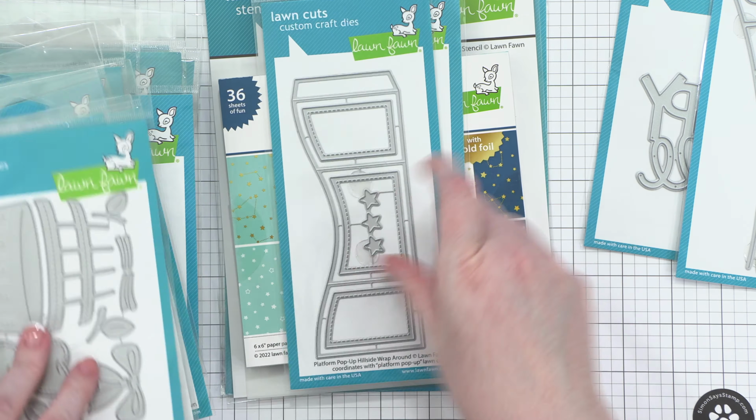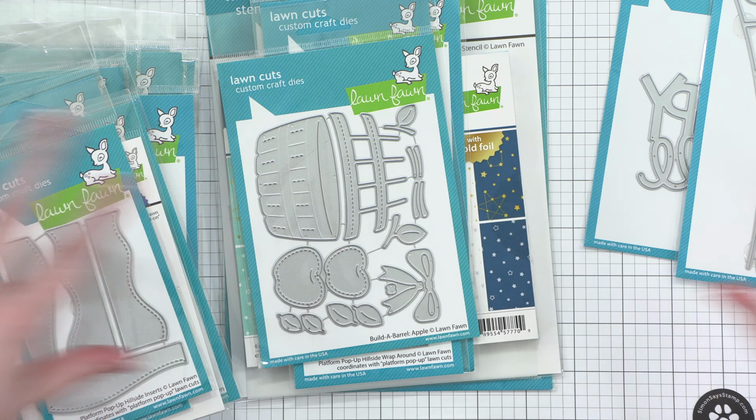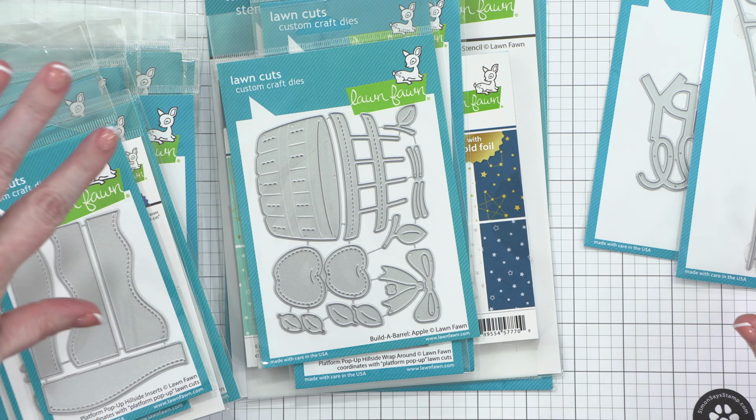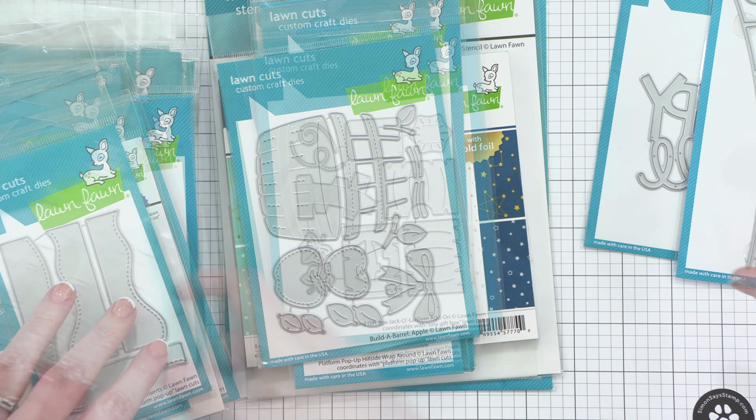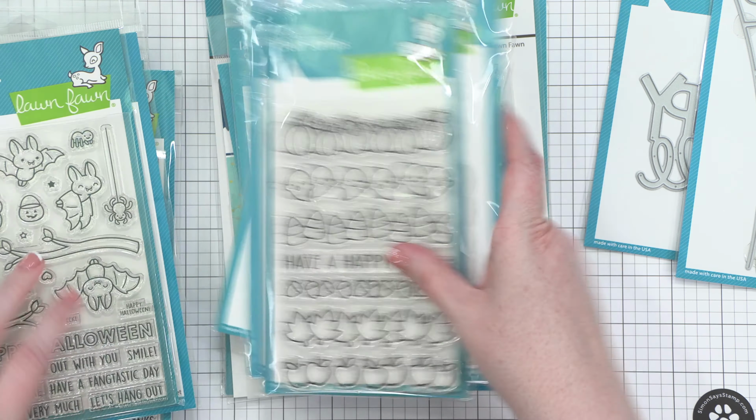Okay, so that is the entire box I got. I split it into two. One was like fall, Halloween. The other is Christmas, winter. All right, so here, I'm just trying to get these stacked back the way they were.